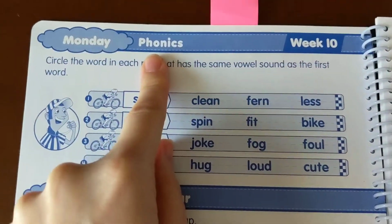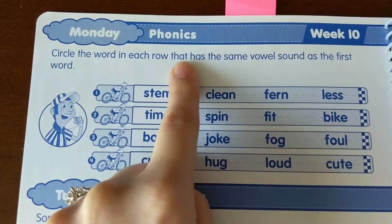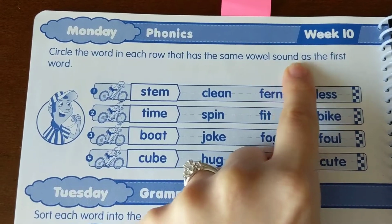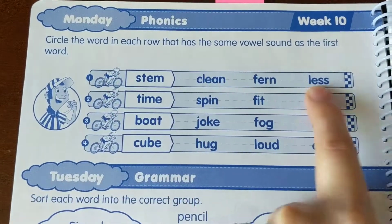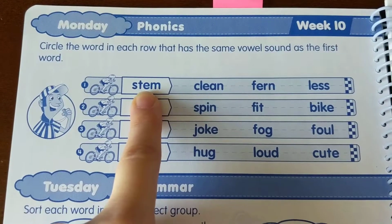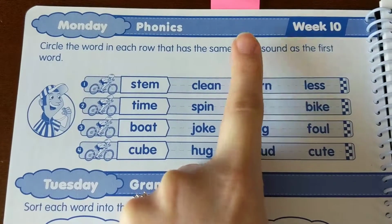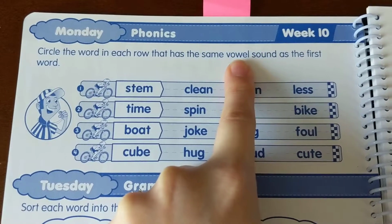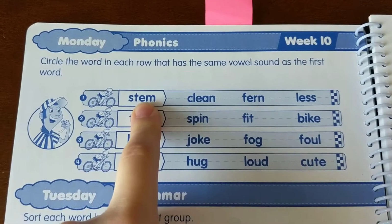First section is phonics. Let's read the directions. Circle the word in each row that has the same vowel sound as the first word. So we're going to be looking at each of these lines. Then I need to look at the first word and also circle the other words that have the same vowel sound. Not the same beginning sound, not the same ending sound, but the vowel in the middle.